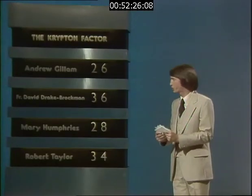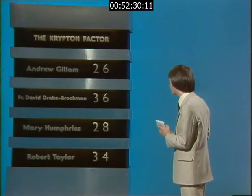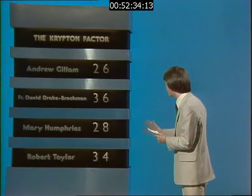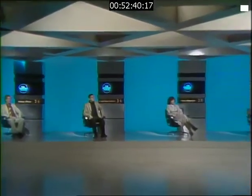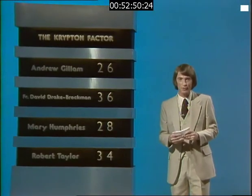It's the end of the contest, and looking at the scoreboard there, the final positions, 2 go through to the final, which means that Robert Taylor from London, who pulled away in that round from Andrew Gillum, finishing with 34 points, and second place goes through. So does David Drake Brockman, the winner tonight with 36 points. So a tremendous finish, very close indeed. Our congratulations to the 2 who go through to the final.